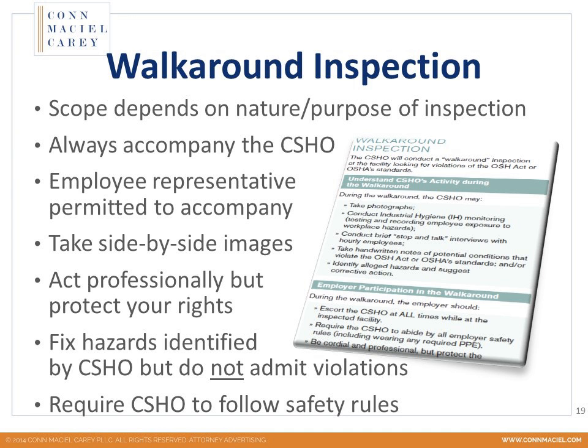If they have to be in a respirator or if they have to be in some sort of protective gear, definitely require OSHA to follow those rules, and also recommend that they provide their own safety materials and PPE. A lot of times you'll find that compliance officers have a trunk full of safety equipment. So always a good idea.